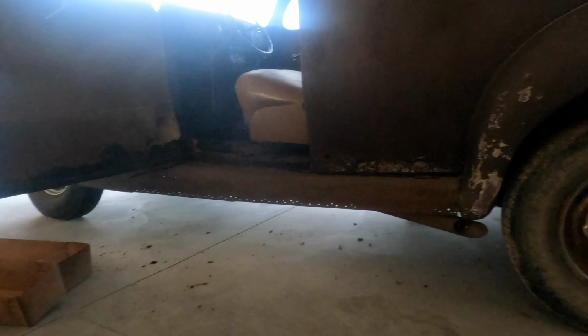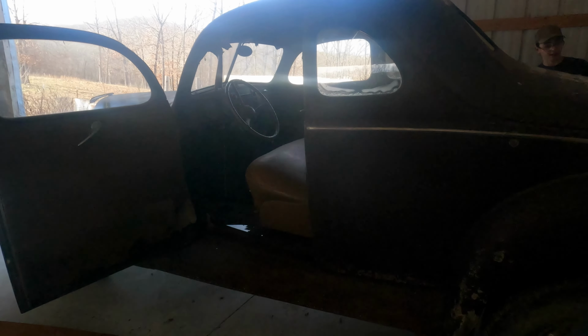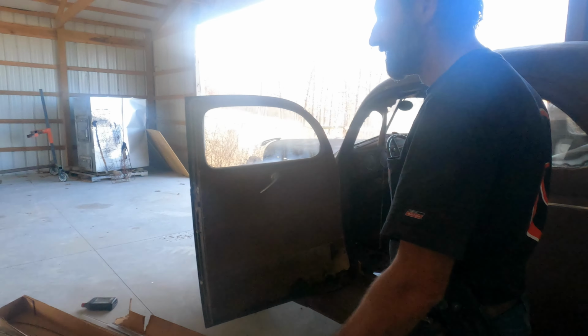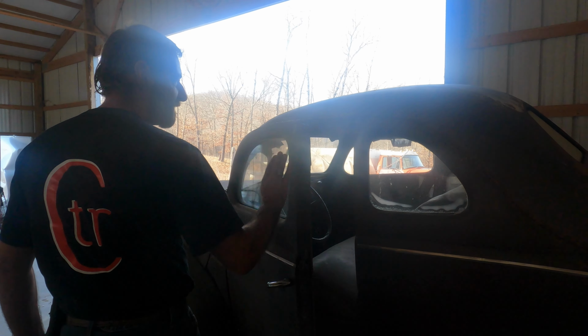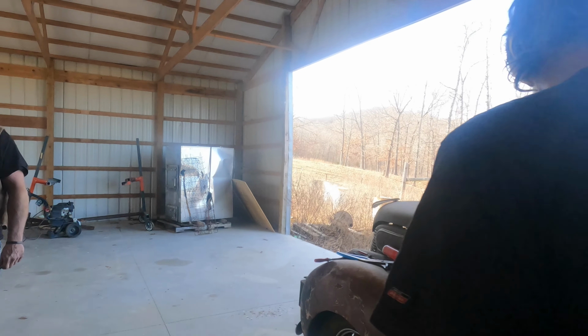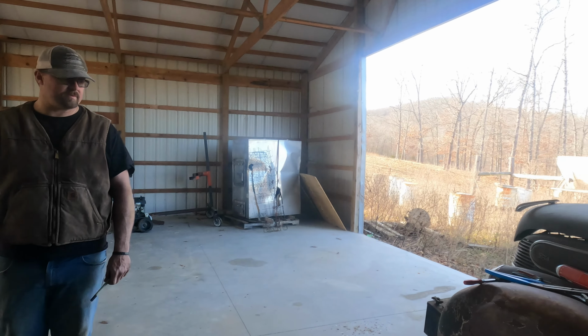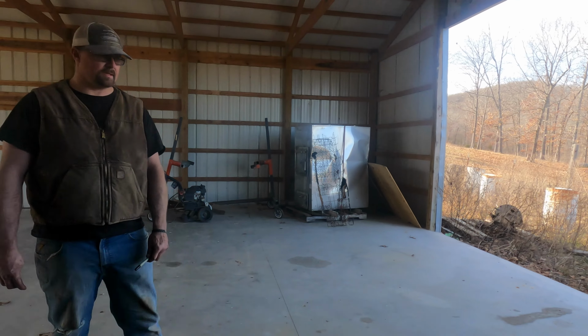Kind of neat. Got the old pipes out the side. Yeah, that's set up small block Chevy. Oh yeah, no hot rod. The interior had been redone. It's had a restoration on it once in its life. There's telltale signs that it's been restored.